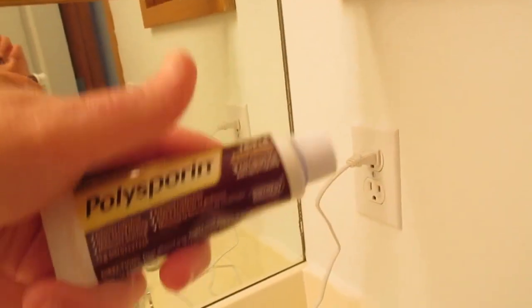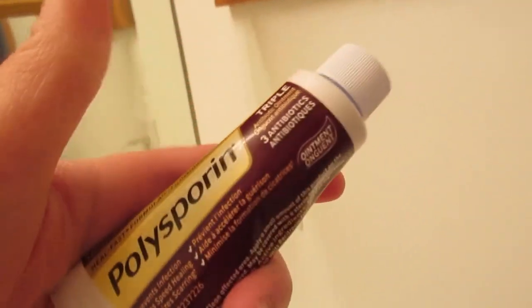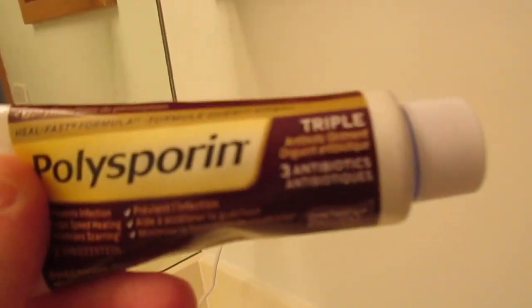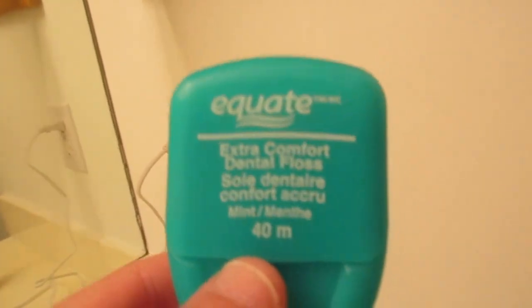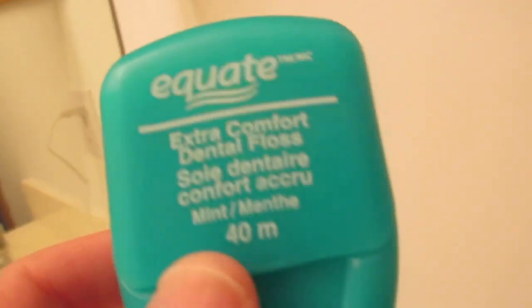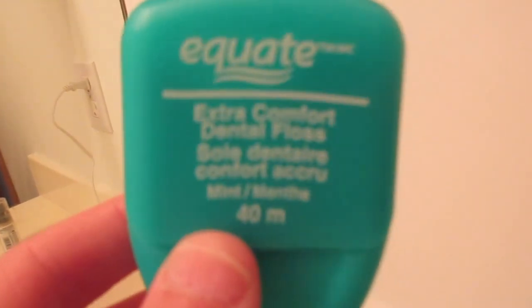And then over here, I have my Polysporin, because heavens know I always get cuts randomly, and sometimes paper cuts and all that crap. So that's why I have my Polysporin. Over here, I have this floss. It's okay, I do personally like Glide more. Glide, you know, it glides in your teeth, but I don't really mind this, it's just not really my favorite.